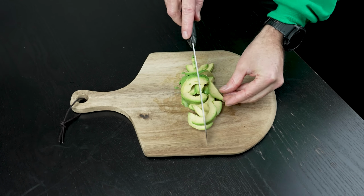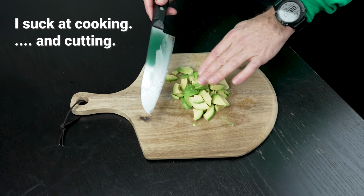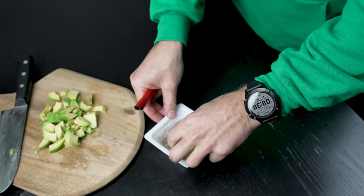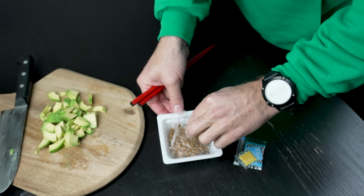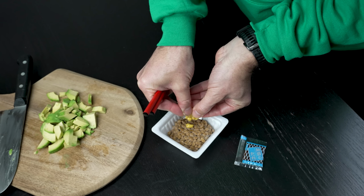Yeah, forgive my haphazard avocado cutting, but avocado is just good no matter how you cut it. So anyways, avocado. Yes, we're gonna do the drill with the normal natto one more time. See if we can't be a little bit cleaner this time.